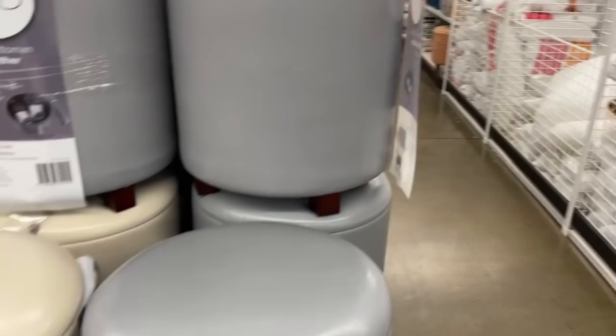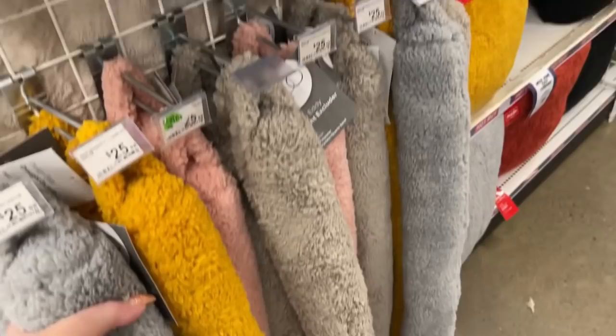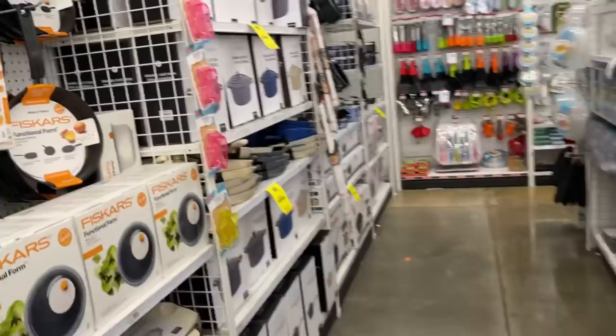Who's going to pay $140 for one of these? Honestly. Nope. I'm out. All our throws. Oh, a doorstop. Not that I need one, no. Oh, she's big. Don't say a word. Someone was just looking at me and I'm running down the other aisle. Oh my gosh.